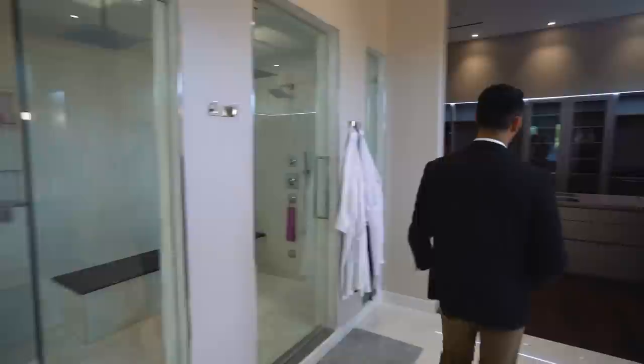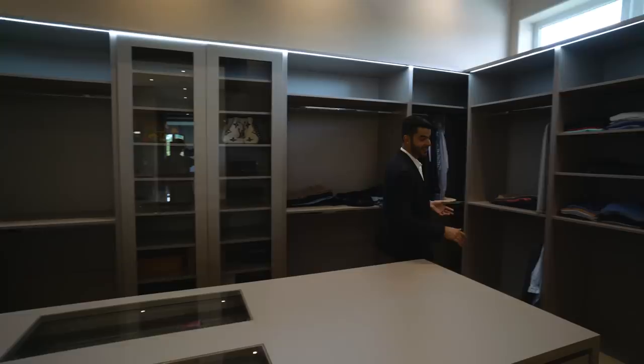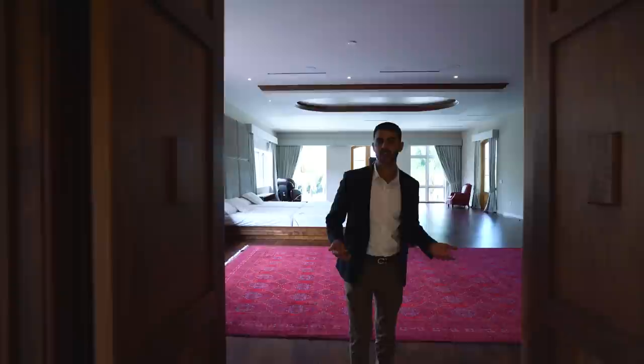And then over here, you have your massive walk-in closet. This is a huge walk-in closet, completely built out. And then you have this really nice big island for you to store your important things in life. This is huge. This is a dream come true. This is a castle. This is like the primary suite that you dream of in your dreams. Because where else would you dream? I guess you could dream in real life, right? You could daydream, says Jorge. You could daydream. So this is the primary suite.